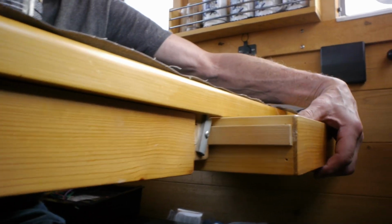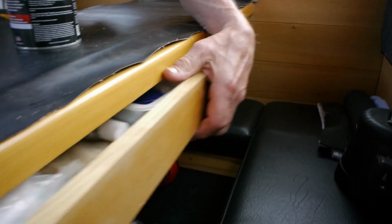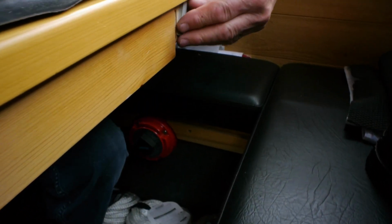The dining table has 2 drawers beneath the top that open in either direction for easy access to navigational tools or dining needs. They're held shut with PVC turn buttons.